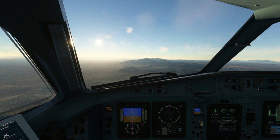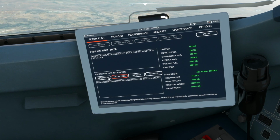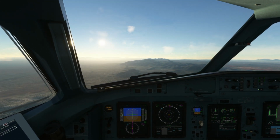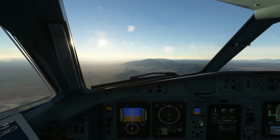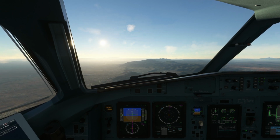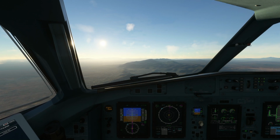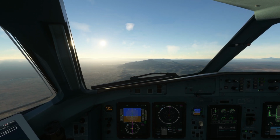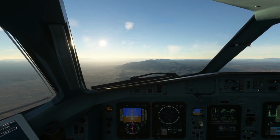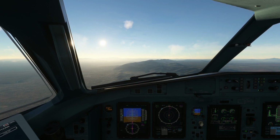Okay, still no updated METAR for Zanzibar. Let's see if this one's updated. It's still the same. Let me have a look and see if I can get any other information. This METAR that I have is the same one. So that's the best guess that we got. So we're going to have to see if it's still storming in Zanzibar when we get there.